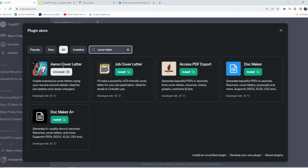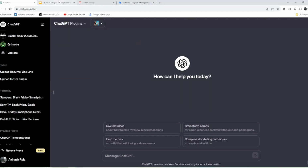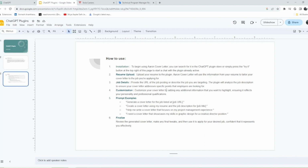So this is the one we are using, which is Aaron's cover letter. I have installed this plugin already, and that's the first step. The second step is to enable that plugin. After we are done with it, I'll just show you how to use the flow, and then we'll actually look at the demo. We have installed the plugin.